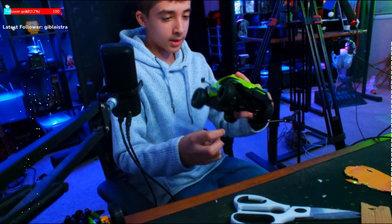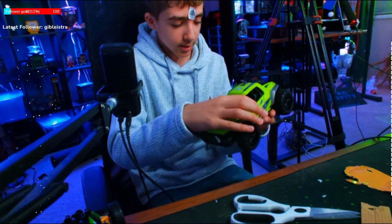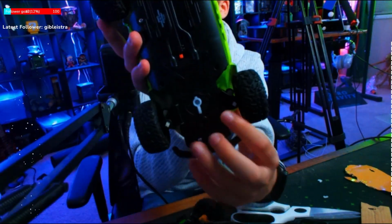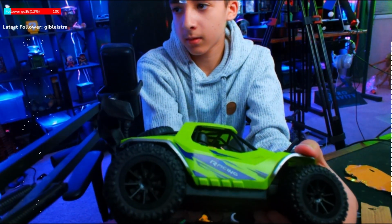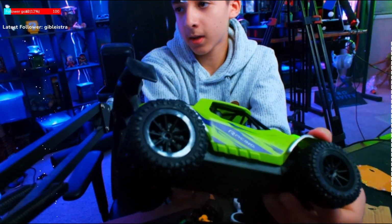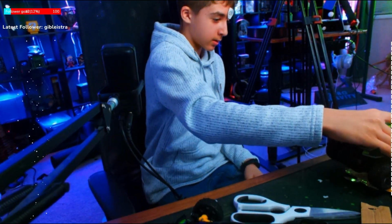Alright, so this is the car. Pretty cool, as you guys can see. So we have some suspension here. If you pop this up, it kind of puts the wheel a bit higher. So it has a bit of suspension.